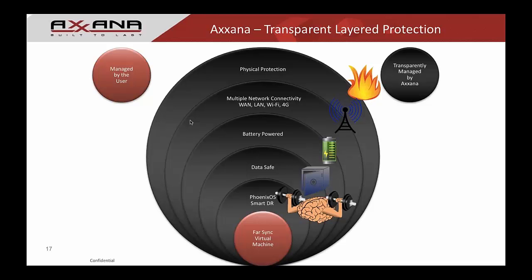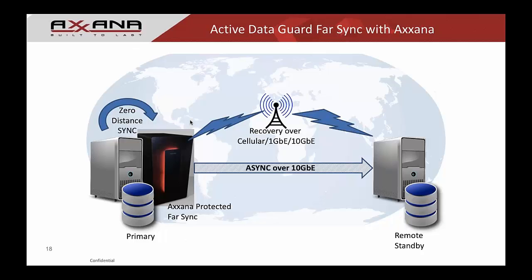And last but not least, the FarSync within Axxana has all the physical protection needed. So in a solution, when you combine the two together, you will collocate your primary node with the Axxana black box that is running your FarSync node. During normal operation, we will use 10 gigabit connectivity to transfer data from the FarSync node to the remote standby. And as you can see here, there's zero distance between your primary and the Axxana protected FarSync.